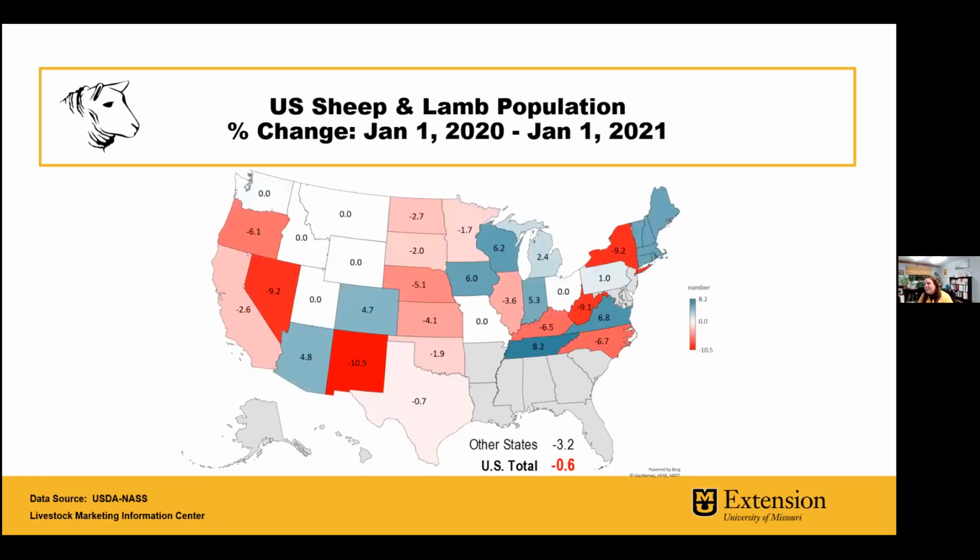If we look at the change from last year to this year, you can see the Midwest really had a lot of downward trends in their sheep population. But then there were some states that really picked up in their sheep production as well. Tennessee, Virginia were some of the biggest ones.